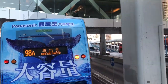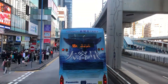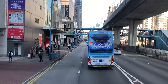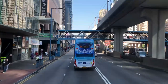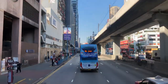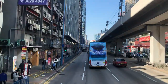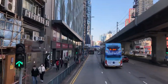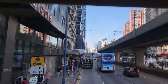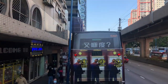The next stop is Millennium City. We start to be express here. One more stop and then onto the highway and Kai Tak Tunnel. Extra stop before Kai Tak Tunnel though. Stop here.